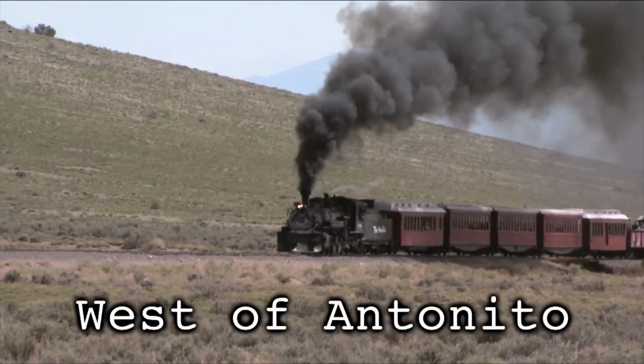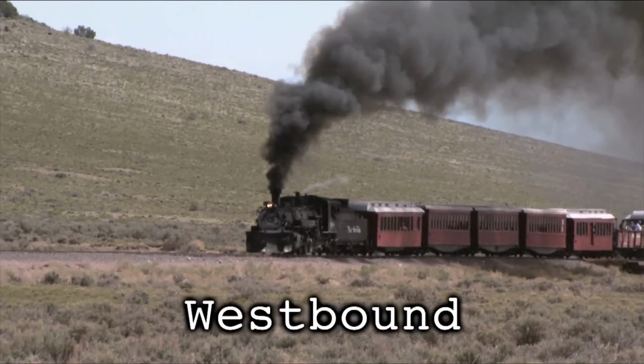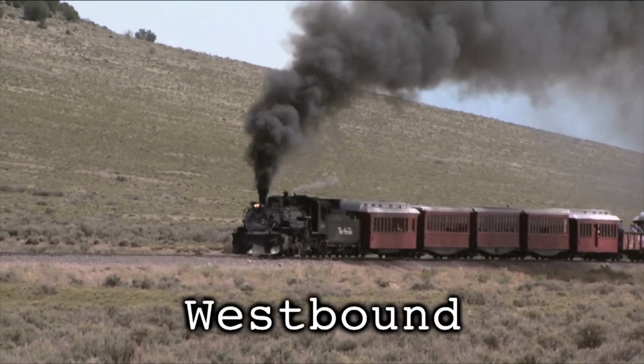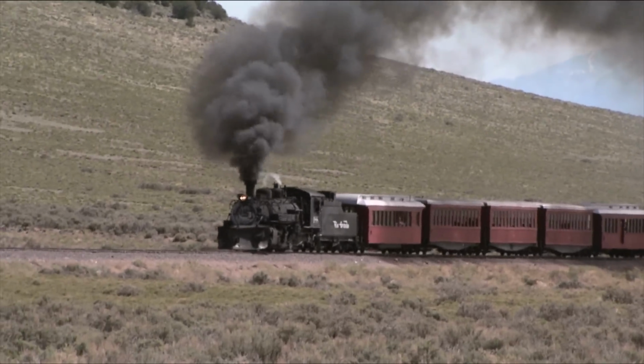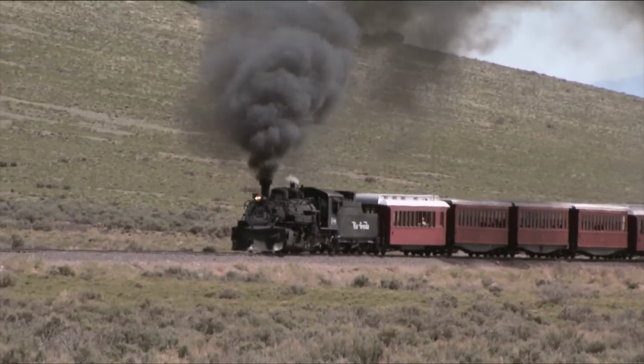We're just west of Antonito, where trains clip along at a brisk pace. Several westerns have been filmed in this area, including Indiana Jones, Bite the Bullet, and The Good Guys and the Bad Guys.